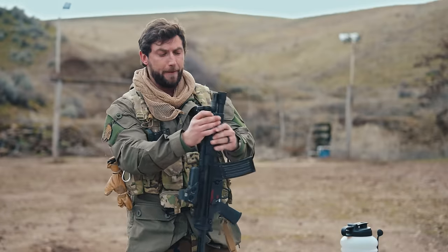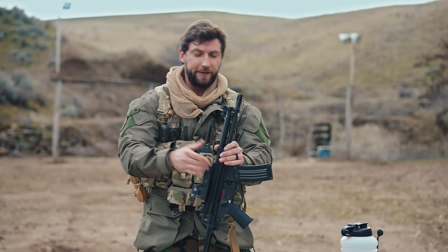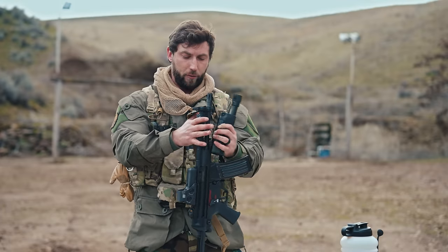So we have this pin right here. Simply push the pin out and then you can take that right off, and you can technically shoot it without that if you really wanted to. And then you can put on whatever furniture that you want.